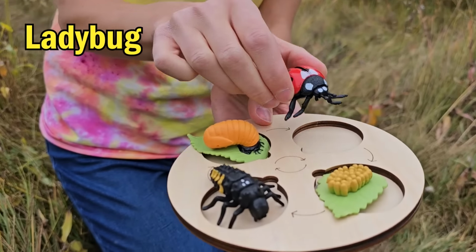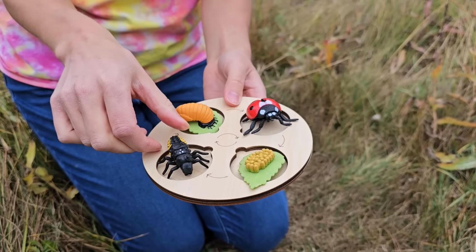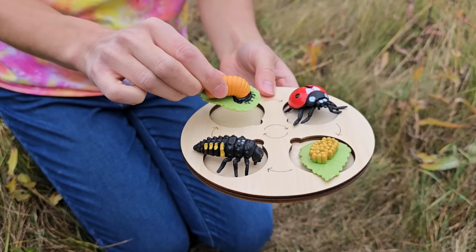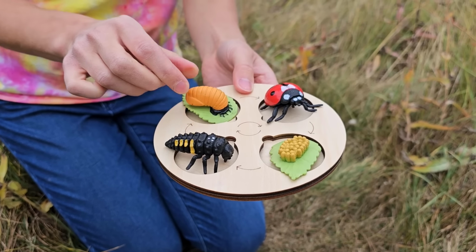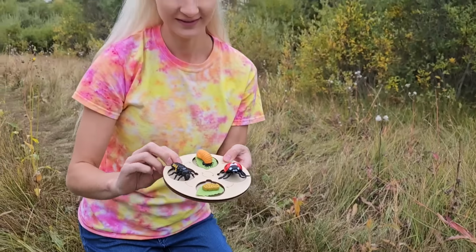So our life cycle begins with our ladybug that lays eggs. An egg hatches into this larva. The larva becomes a pupa, and the pupa then transforms into our full-grown ladybug. How cool is that? The ladybug was bug number 4. We've got 4 bugs so far. We gotta find all 10, so let's keep looking.